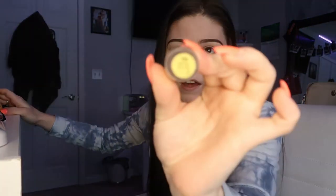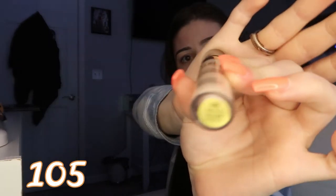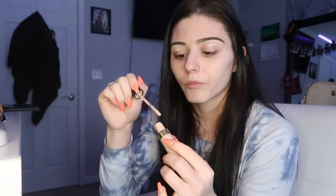I really want the camo concealer by e.l.f. Bro, that is on my wish list. But yeah, I'm just using this one. This is in 105. 105, baby. Oh my god, you can't even see it. Sorry guys, it's 105, but I just do a little bit to prime.